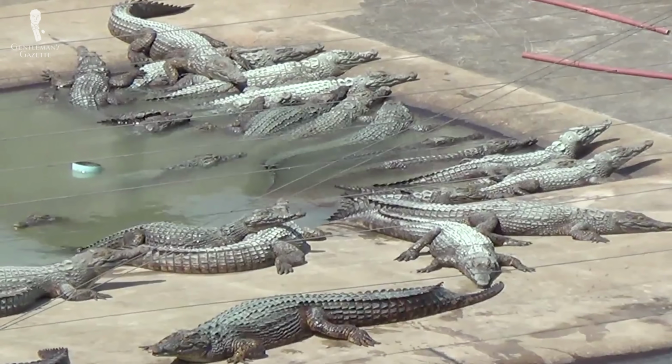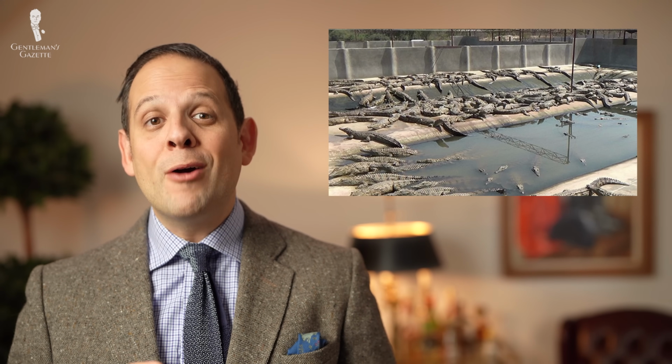Some of these farms are directly owned by luxury brands. For example, Hermes owns their own crocodile and alligator farms. And no, these are not small. They hold thousands of animals.